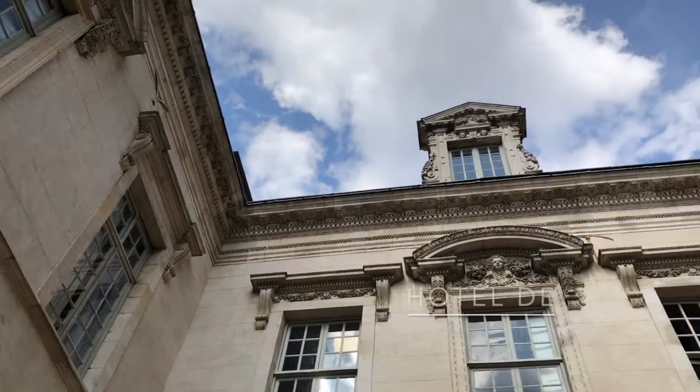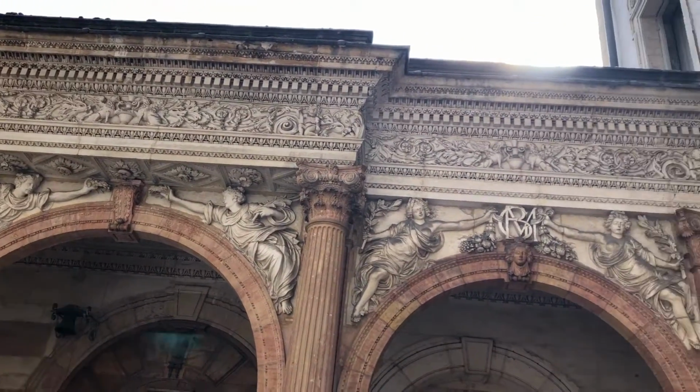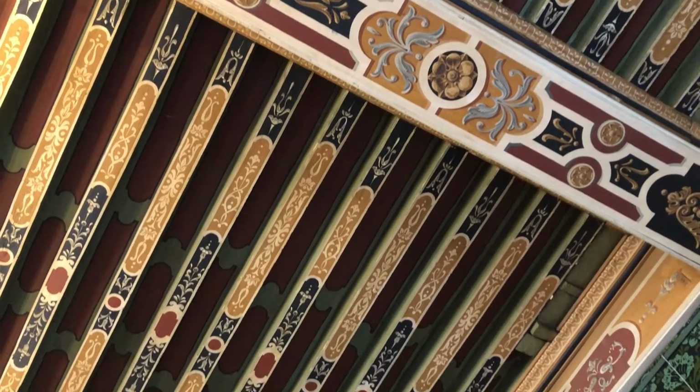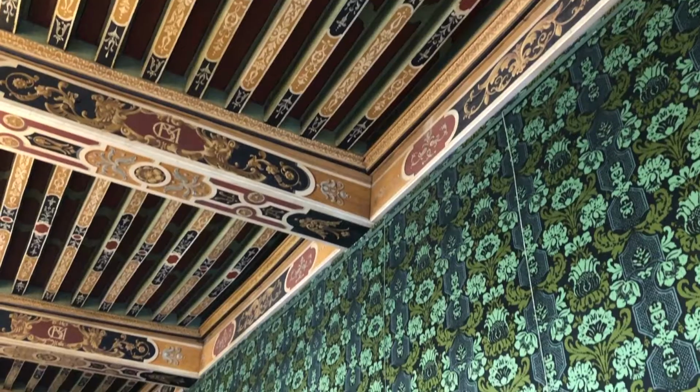We then proceeded to the Hôtel-Dieu de Beaune, which we enjoyed for both the interior and exterior views. We loved the particular tile work that a lot of the ceilings had in this particular area of France.